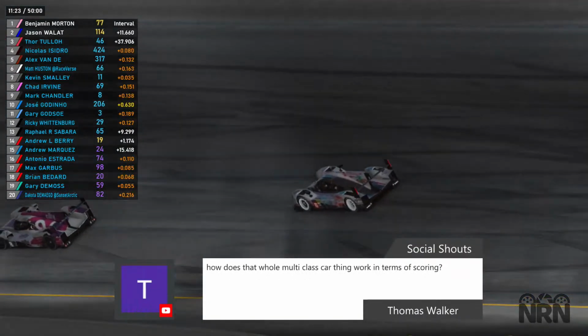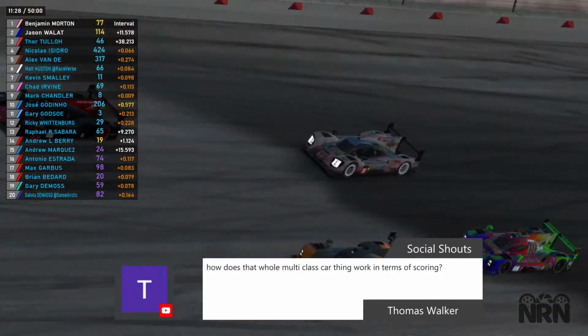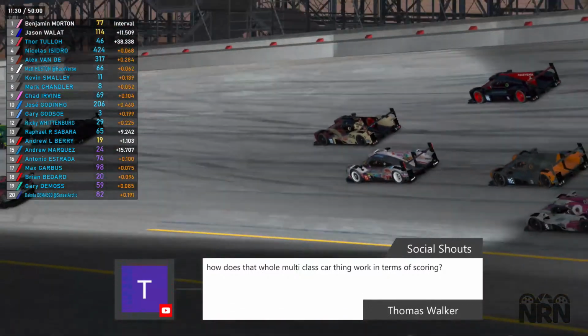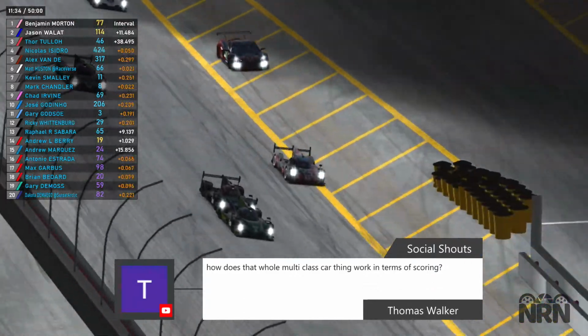Get the comment here from Thomas Walker. How does that whole multi-class car thing work in terms of scoring? Everybody is just running their own race, turning their own laps. Wow, that's how you slice your way through traffic.